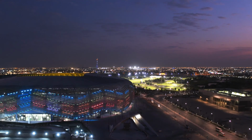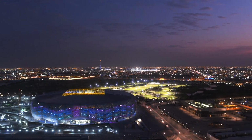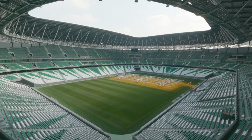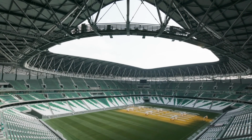The next majestic stadium on this list is the Education City Stadium. Its cooling system is the first distinctive feature. However, its aesthetics are absolutely jaw-dropping. It is inspired by the geometric shapes of conventional Islamic architecture. Unlike the Lusail Stadium, it can only hold 40,000 people.